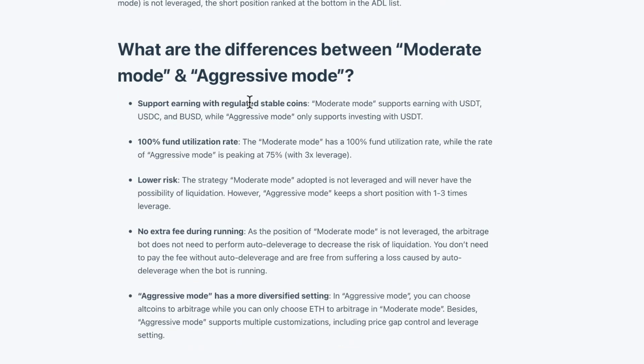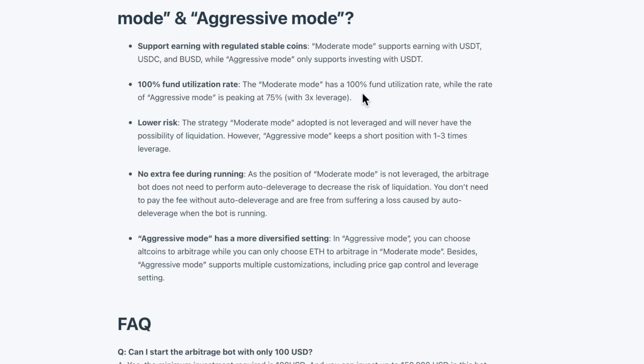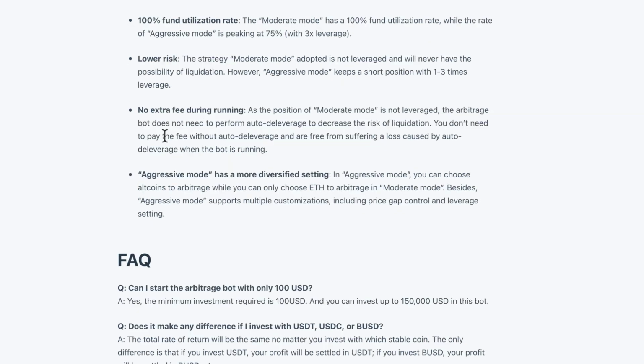All right, so here's an important part, because what is the difference between moderate mode and aggressive mode? Aggressive mode is the way number 2 that you can make passive income. One thing to note is that moderate mode uses a 100% fund utilization rate, whereas aggressive mode can use leverage. So it's a little bit riskier and more aggressive. Like here, moderate mode is not leveraged and never has the possibility of liquidation, whereas aggressive mode does have it. No need to auto deleverage, no need to pay the fee in that case.